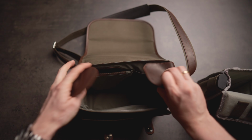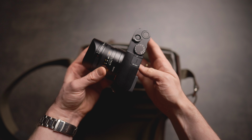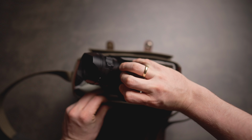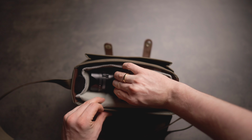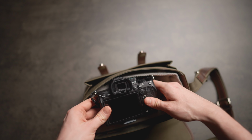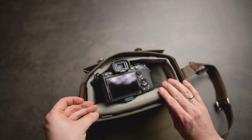The main drawback of this approach, however, was just the fact that this insert ended up offering very little space for your camera gear. And so, while it was still just about roomy enough to fit cameras like my Leica Q2 or my Fuji X100 VI in there, I was not able to fit my Sony a7 IV, which is by no means a big camera. So this old version would really only work if you are using a very compact rangefinder style camera, but if you're using some kind of SLR style of body, it just wouldn't fit.